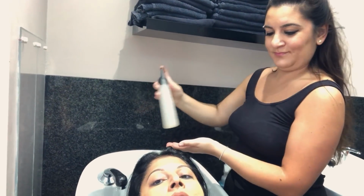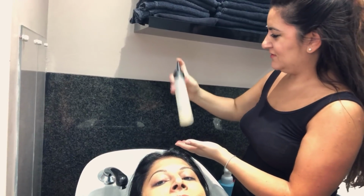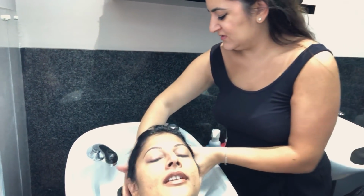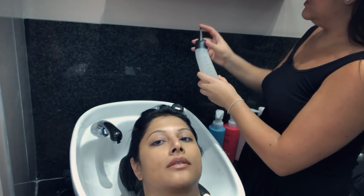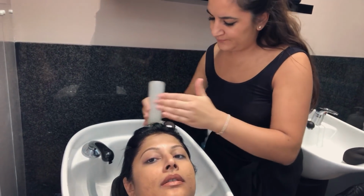So in goes step 1, isn't it? Step 1, 8 mils water, 15 mils part 1, number 1 Olaplex. You can apply it on wet hair, or apply it on dry. I have done it on dry and I feel like it just absorbs a little bit more. It's on dry hair? It's a versatile product, so it's great to use wet or dry.